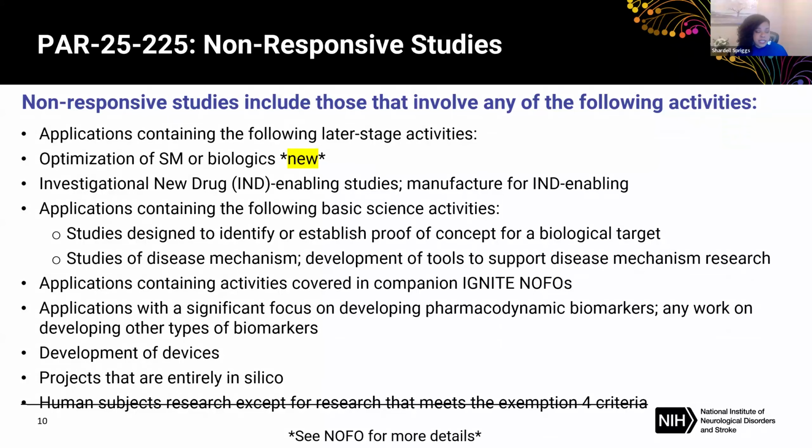So some later stage activities that are not covered are the medicinal chemistry optimization or structure activity relationship studies for small molecules or optimization of biologics, any IND enabling studies, as well as manufacture of therapeutic agents for IND enabling studies or clinical use. These fall under more advanced programs, such as the Blueprint Neurotherapeutic Networks program. Basic science activities are also not covered. Remember, we're a translational research program.